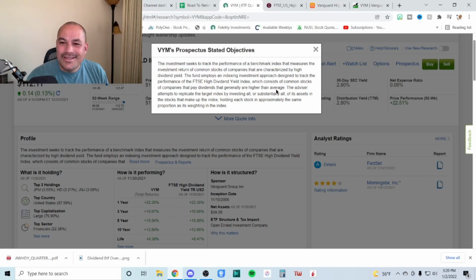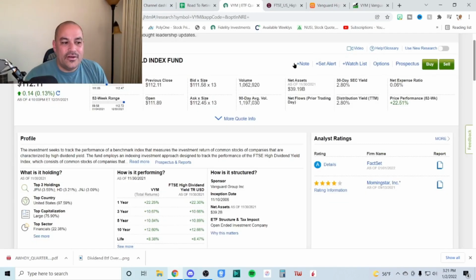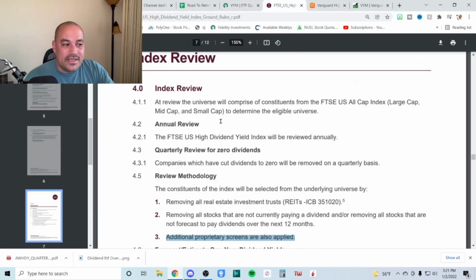So it's very bland and uninformative. That being said, Vanguard has done very well with this fund. Like we can see here, this is the US High Dividend Yield Index. And I don't believe this is the one, because they would say so if that's the case. But I would believe that they do follow the dividend characteristics here.